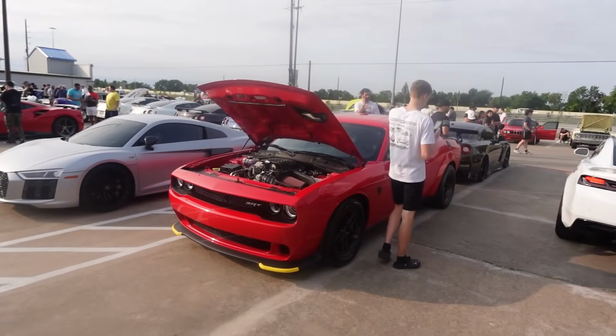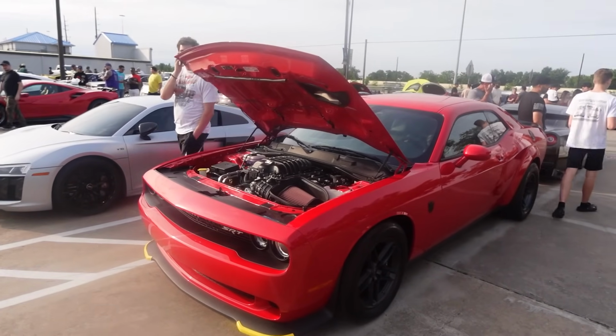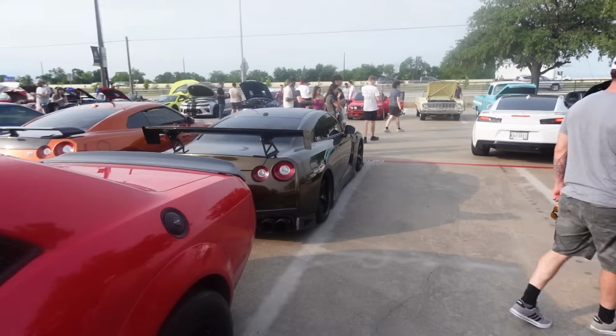All right, someone pulled up in a Demon on God. We got a Demon 170 here, one of the first ones I've seen out at a car show. Looking good, it tore red.